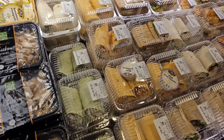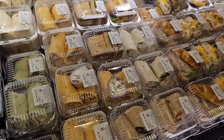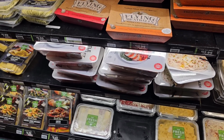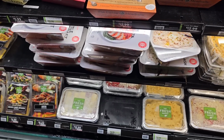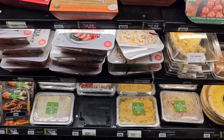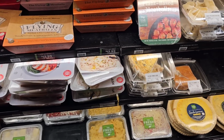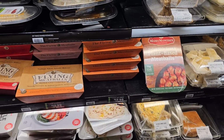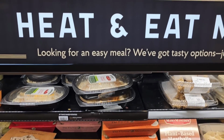Look at these wraps. Boy, a lot of attention to detail here. I like this. We may have to skip the rest of the produce. Kind of took a little glance. You know, a lot of it is right around the same price as your everyday grocery store. Some is a little much, but I want to check out some of these specific items that they have here.